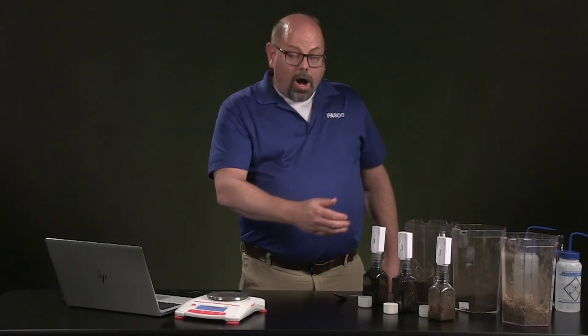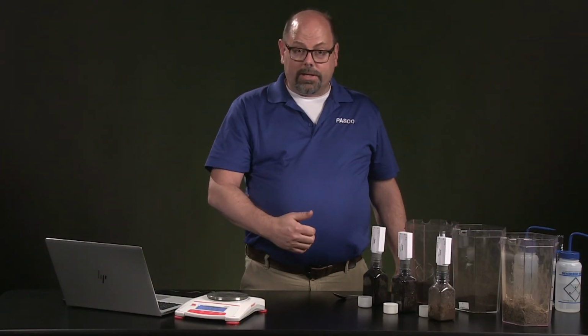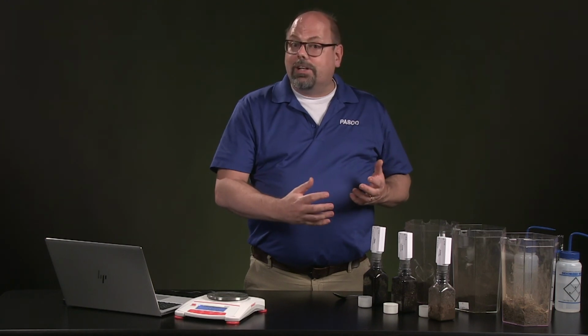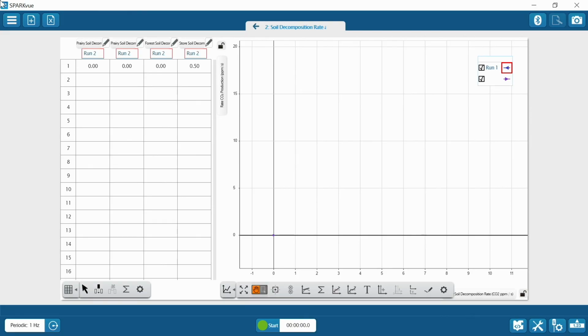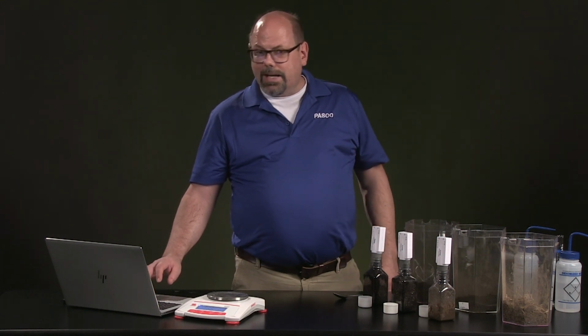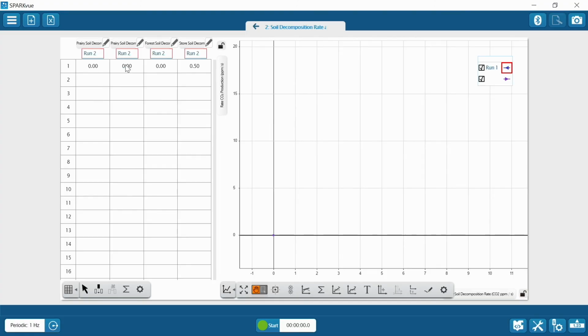All right, we've let the water soak into our samples now for about an hour, and that's what I think lets the biological activity inside of there start again. What I did notice in the meantime is, if you look at the software, even though I had entered individual runs 1, 2, and 3 for prairie soil, forest soil, and the store-bought soil, that's not going to graph out onto this graph. I'm going to need to make them in the same order.